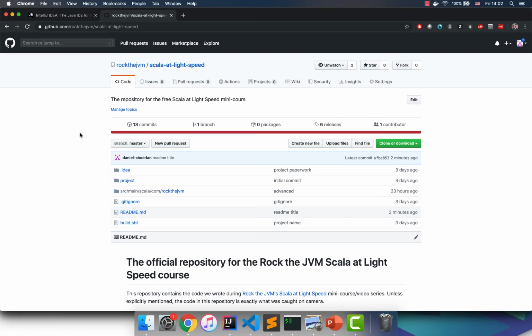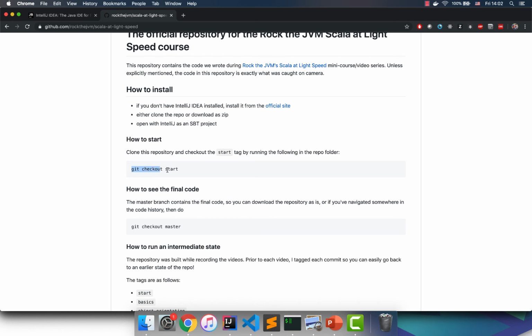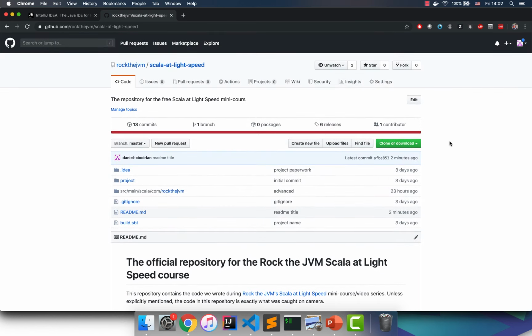Now I assume that you being programmers, you probably know how to use Git, so click on this bright green button and clone this repository to your computer. After you do that, go ahead and run this command, git checkout start, which will restore this repository at the state that it was in before we start writing any code in this video series.